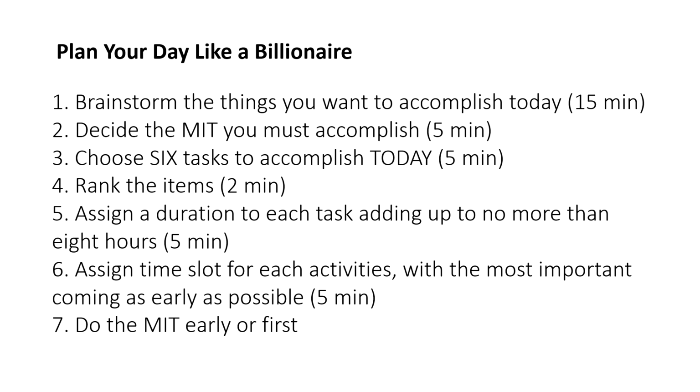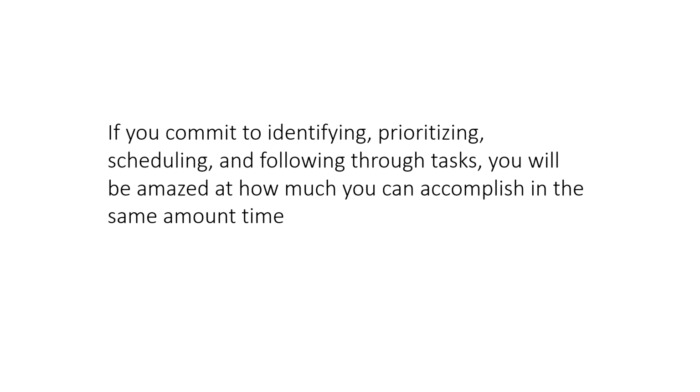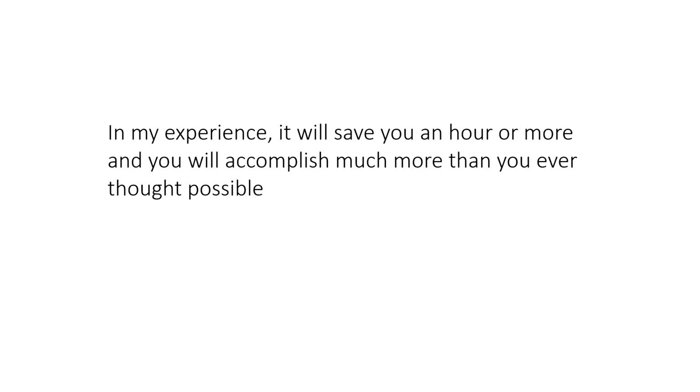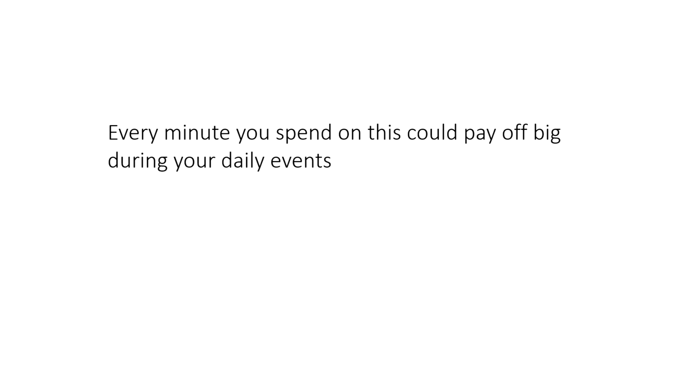I highly suggest you use this method. If you commit to identifying, prioritizing, scheduling, and following through on these tasks, you're going to be amazed at how much you can accomplish in the same amount of time. This planning process should take you about a half an hour to a full hour. And in my experience, it will save you an hour or more, and you will accomplish much more than you ever thought possible. Every minute you spend on this could pay off big during your daily events.